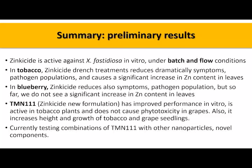And this new formulation seems to have improved in vitro activity, it's active in tobacco, does not cause toxicity in grapes, and also seems to have a positive effect on the growth of grape seedlings. So right now we are testing different combinations of this TM1111 with other nanoparticles that Swadesh has been working on, and we're just starting to do some experiments in vitro. We have not gotten to the plants yet, so hopefully by next year we can tell you something about that, and we're trying to attack the bacteria from different angles.